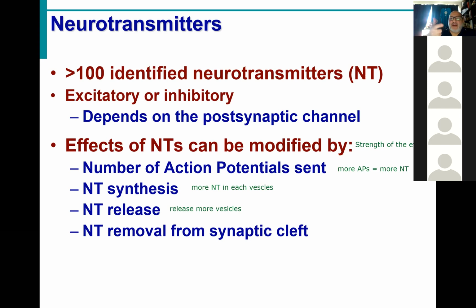It can still diffuse out, it can still be endocytosed, but by removing acetylcholine esterase from the synaptic cleft, the acetylcholine stays in the synaptic cleft for longer. So it has a longer effect on the muscle cell. So typically the muscle cell has a longer contraction before it finally relaxes.